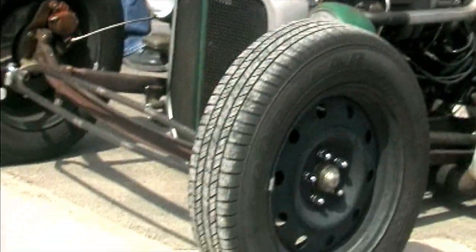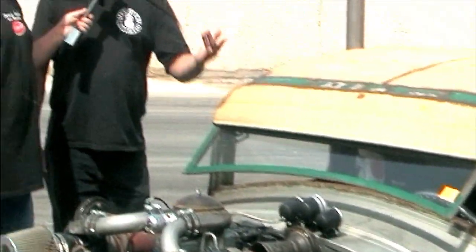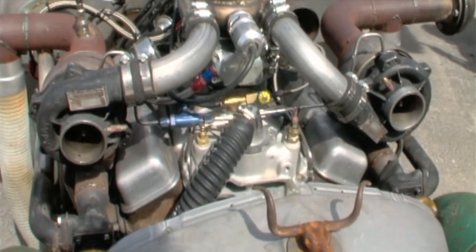Where did you find the body? The body came out of Bell Gardens, from the Pena family over there. They're really good friends with Dennis Roth, actually. This has got some history. A company called Cool Flame Welding. They've been in the hot rod biz for a while, and I just happened to find this on the recycler one day and had to have it. So you picked it up.